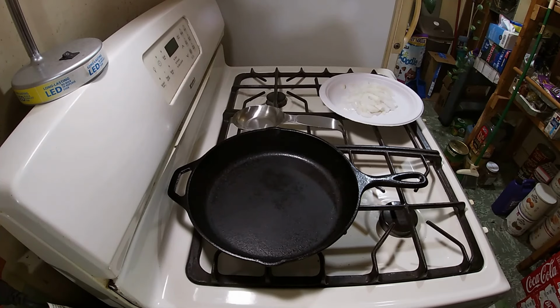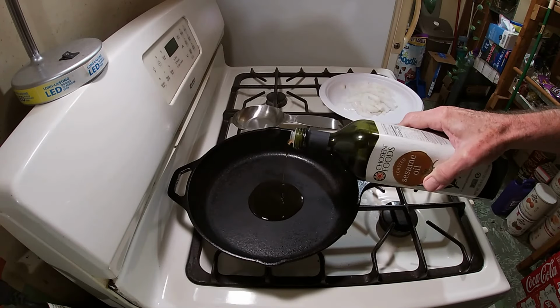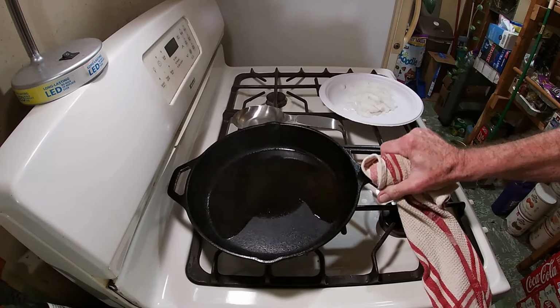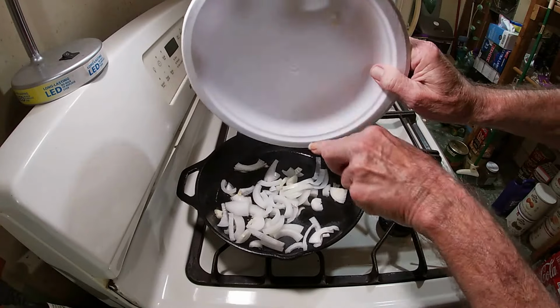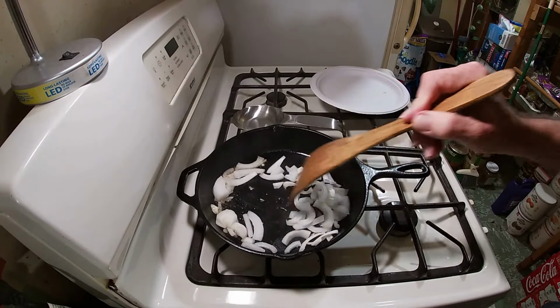So we've had our pan heating for a bit. You always want to do that with cast iron. And we're going to add in a little bit of this toasted sesame seed oil. A tablespoon or two. Yep, it looks like it's hot enough, because it's even starting to smoke a little too. So we know it's good and hot. Woo! Yes it is. We'll just coat it up. And we'll toss our onion in. Oh yeah, did you hear that sizzle right there? I surely did.